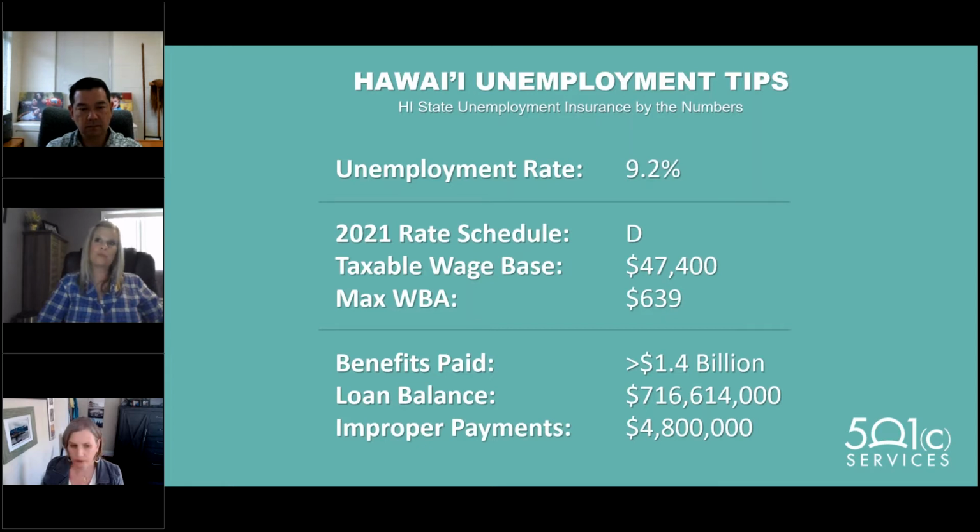Currently Hawaii is reporting that they had about 4.8 million in improper unemployment payments for 2020, but I actually suspect that number is a little bit low. Based on what I've seen and talking with members, and seeing the sheer volume of claims, there were just errors because of the volume and the fact that they couldn't manage that and they were trying to get people paid. I suspect that there's probably millions more in errors that maybe haven't even been accounted for yet.